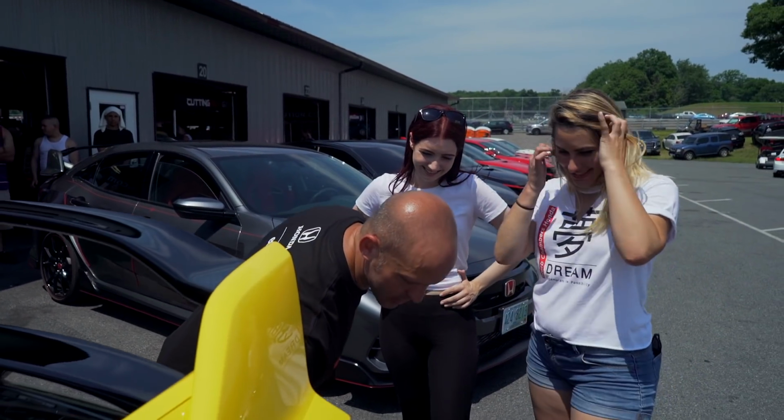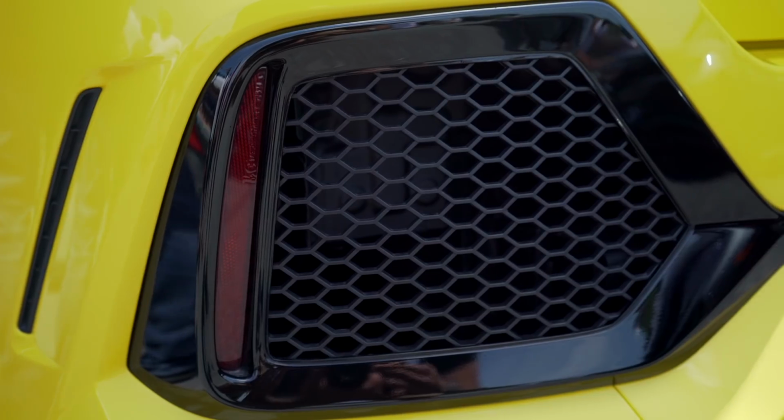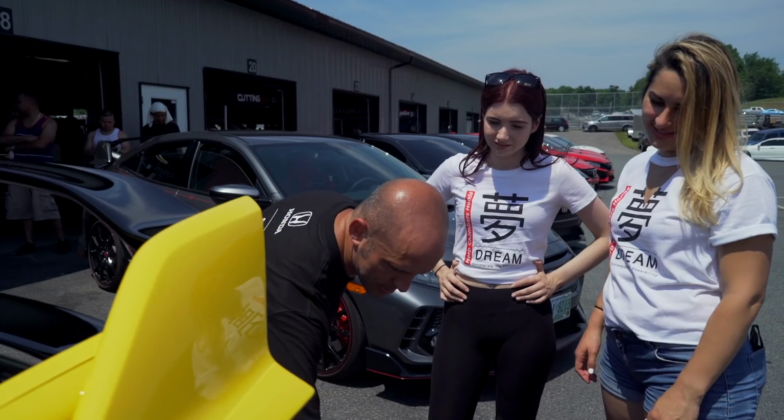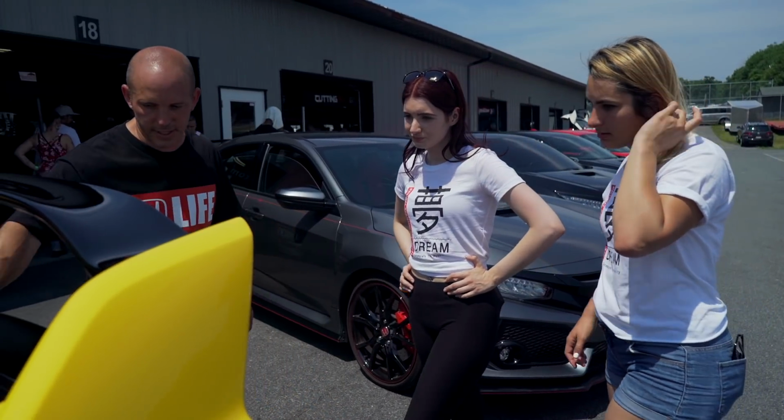Delete. These grills back here, if you ever notice, the grills are like these big solid pieces. Yeah, that's right. Where my Civic hatchback has them. Not anymore. Now mine have holes in them. Look. Yeah. Nice. Yeah, that's pretty cool. Cool, right? Yep. Added a little VTEC turbo sticker.